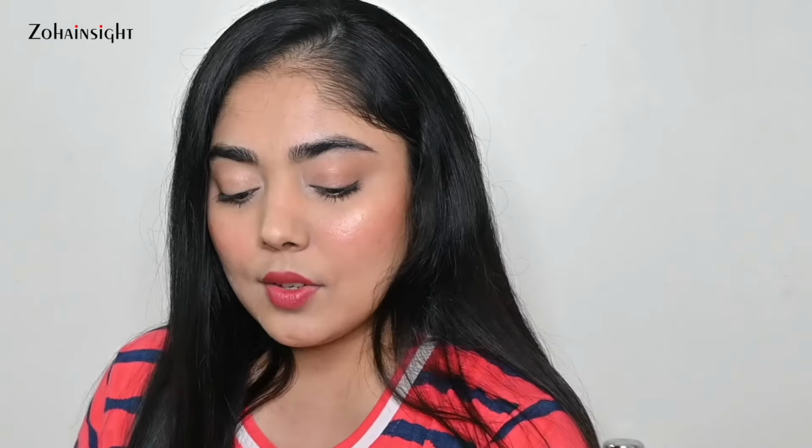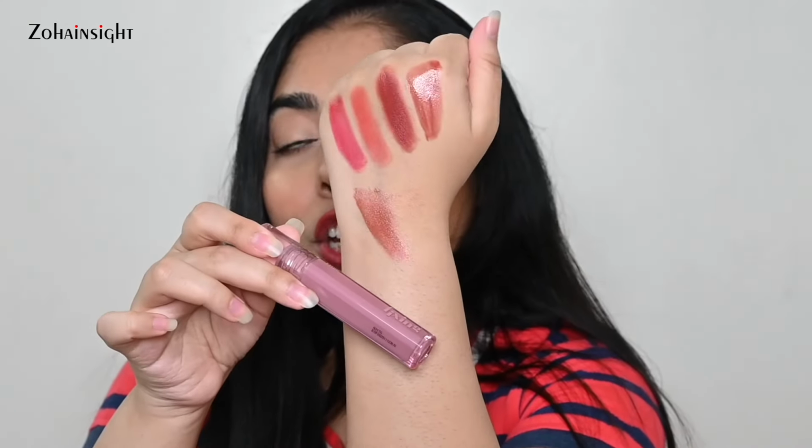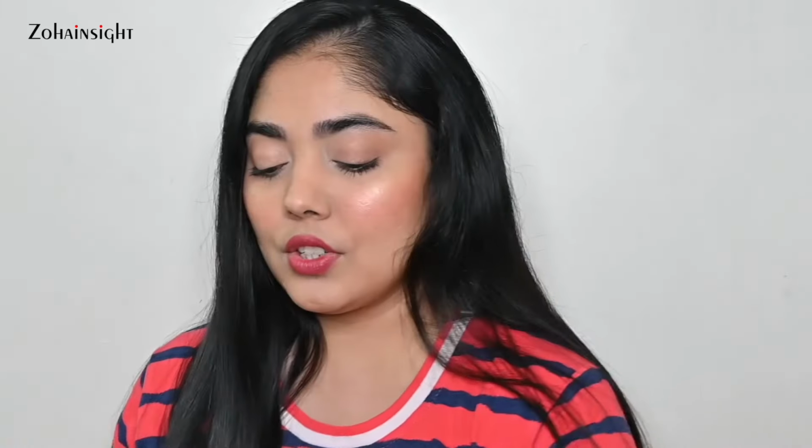So the very first shade is Mauvement. This is the least pigmented shade from this range, by the way. It is a really nice mauve color with hints of brown in it. I have explained about every single shade in detail in that particular video, so it can be very helpful for you to decide if you want to get your hands on other shades. And the longevity of all the shades is actually different. That video explains about everything.